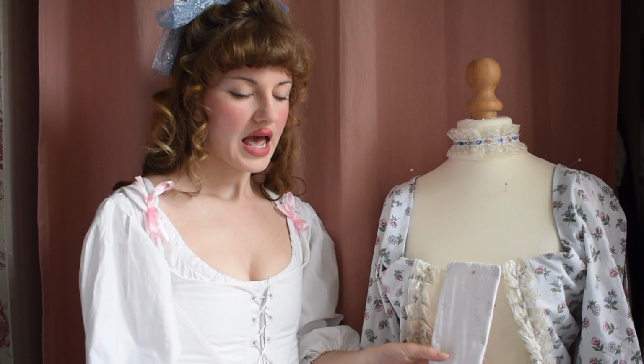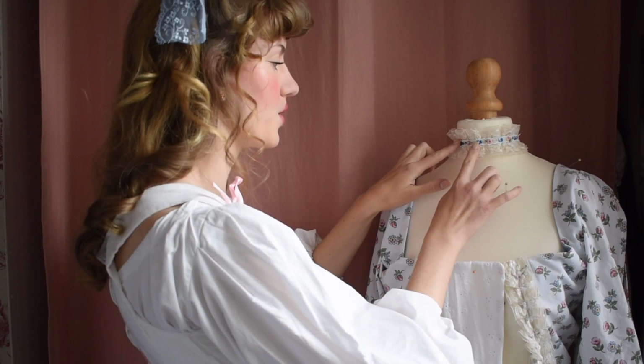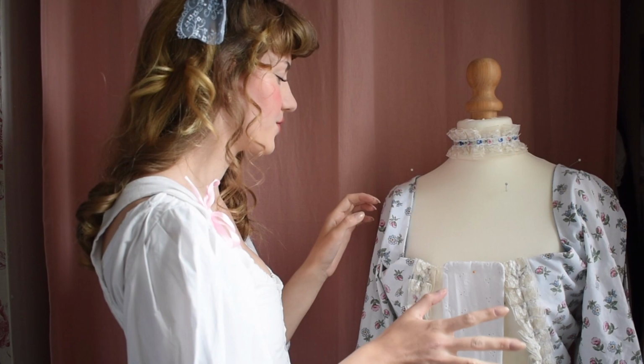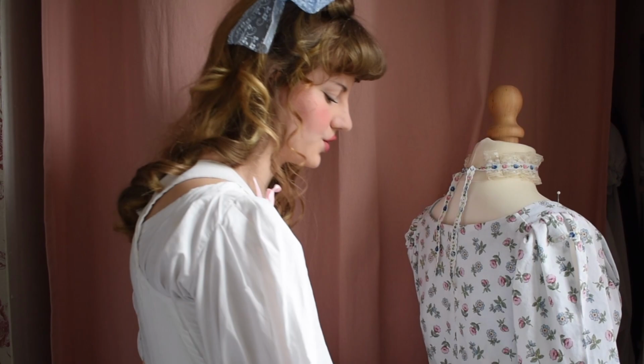The choker that I did yesterday: I did a poll on Instagram and asked people to vote if I should put the floral ribbon on the choker or on the top ruffle, and they voted the choker. It was actually quite a tie, and it was up to a few people to change the vote, but the choker won. The only thing that remains is to do the gathering at the back of the dress.